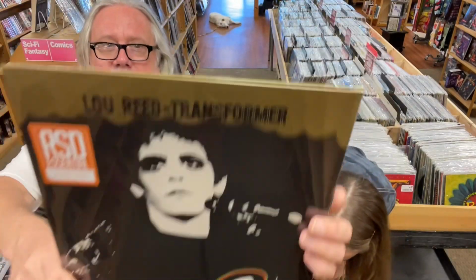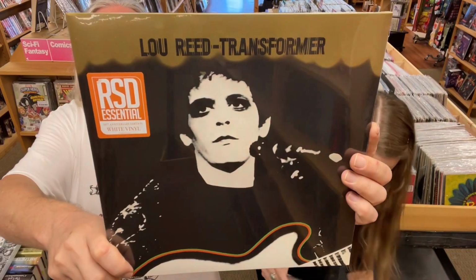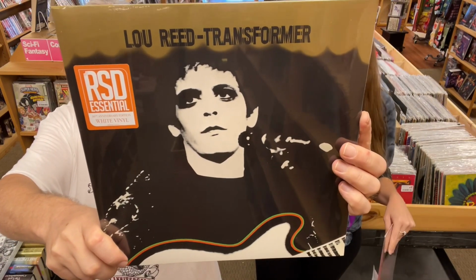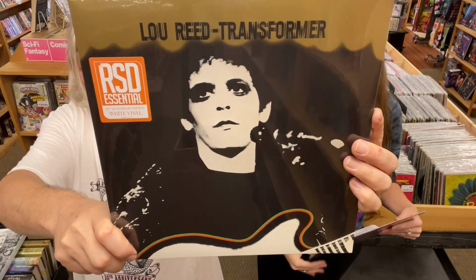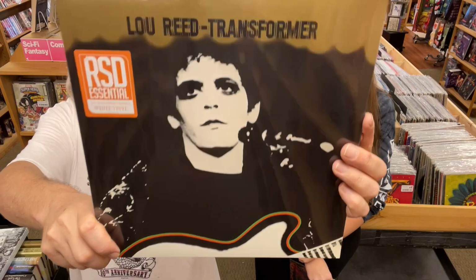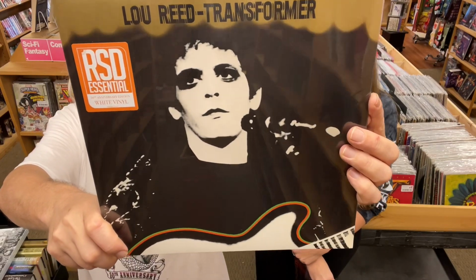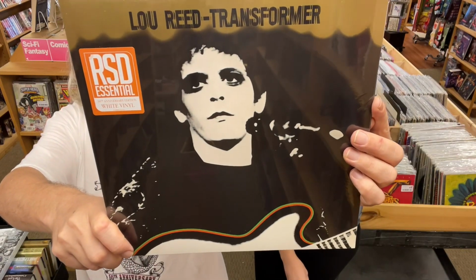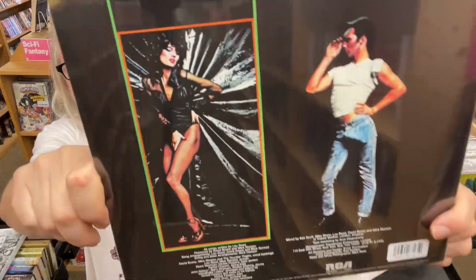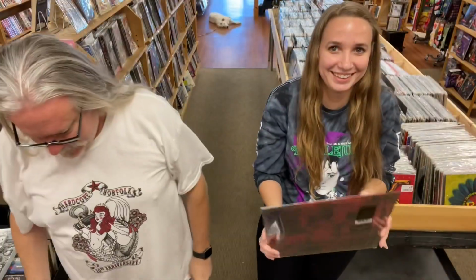As it should be. Lou Reed, Transformer, his second solo album, considered an influential landmark of the glam rock genre and anchored by Reed's most successful single, Walk on the Wild Side, along with Perfect Day and Satellite of Love. Love that track. Produced by David Bowie and Mick Ronson. This is an RSC Essential 50th Anniversary Edition on white vinyl. I'll show you the back. There it is. Yeah, no comments, but there you go.